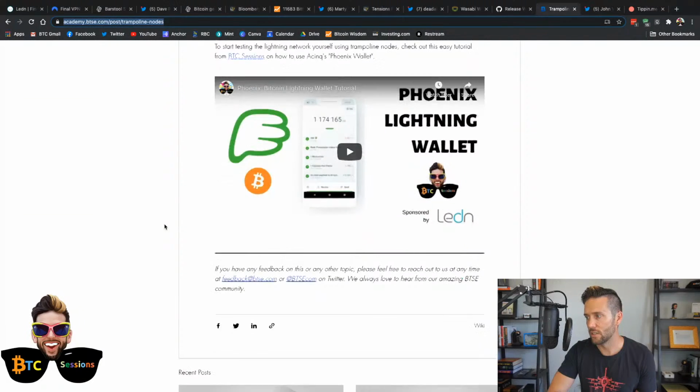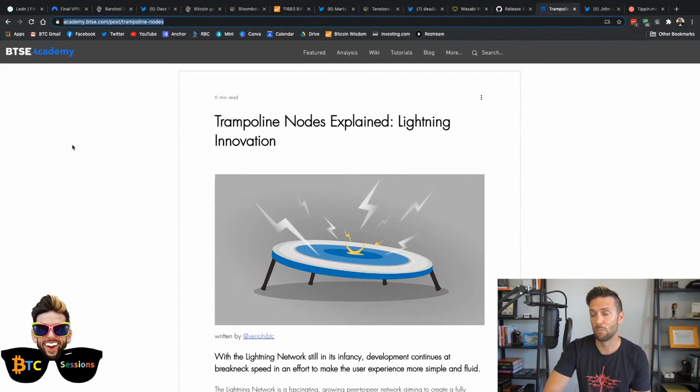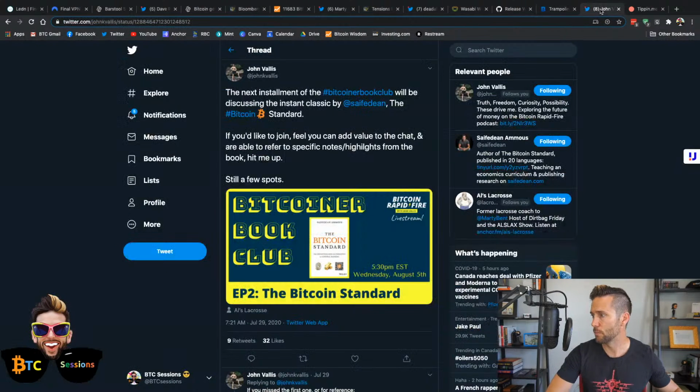And I included down below my tutorial for Phoenix Wallet, which, as I said, uses Trampoline Nodes. So I encourage you to check it out, try it out, and just see how it works. It's pretty intuitive, pretty easy to use. And then finally, I wanted to bring this up.